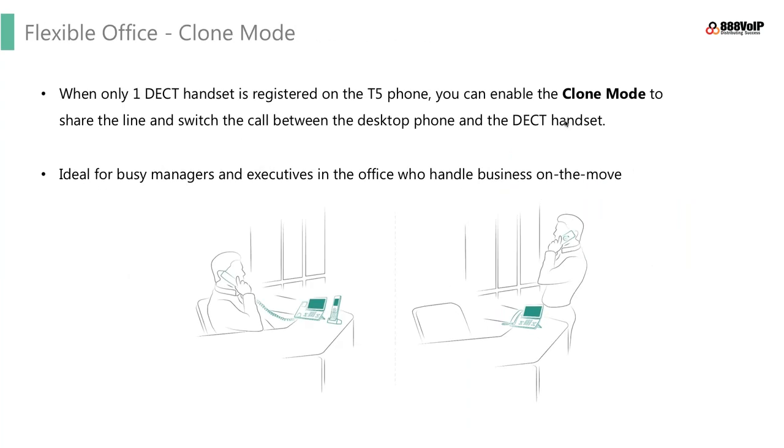As a part of this as well, with the T5 phones, if you wanted to just have a single DECT handset, there's this feature now called clone mode, where instead of having four concurrent calls run through separate handsets registered back to a desk phone, a wireless handset and a desk phone can share the same extension.